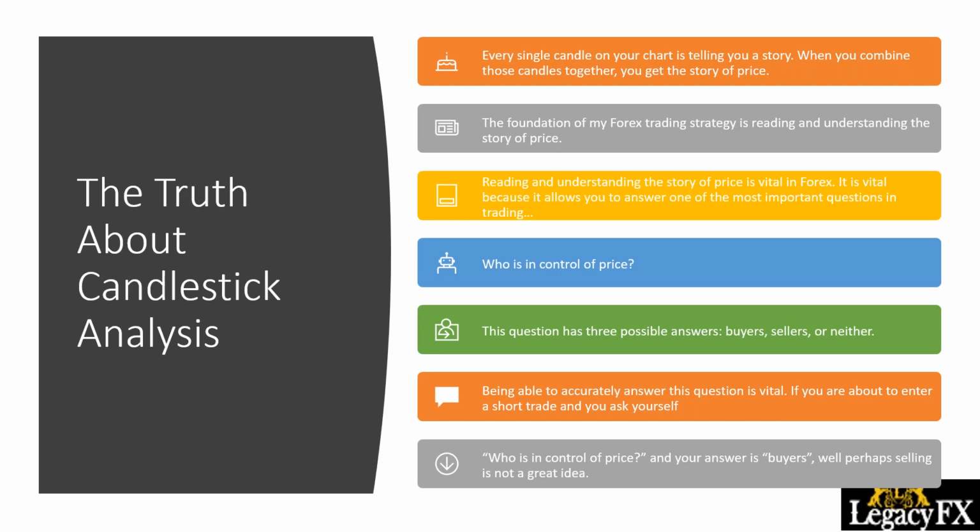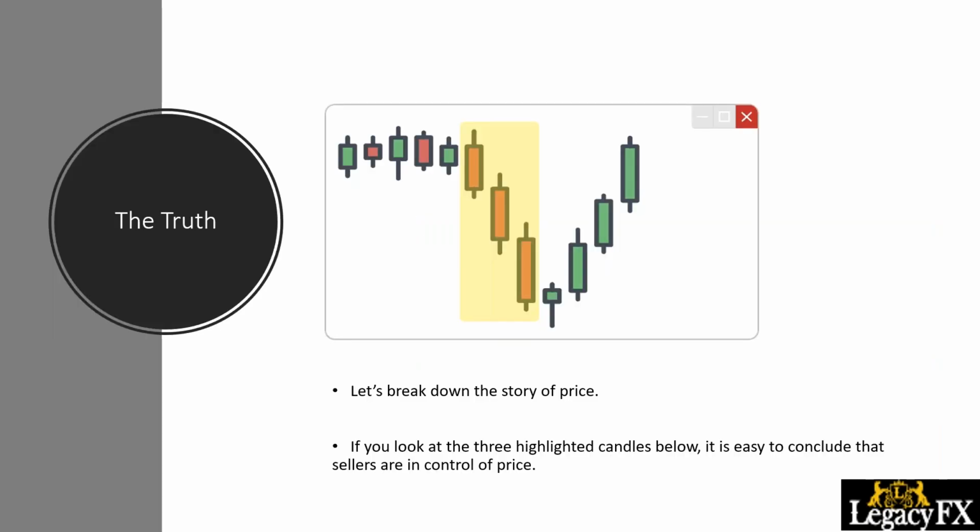If you're about to enter a short trade, you need to ask yourself, who is in control of price? Remember, if you're considering entering a short sale, and if your answer is buyers, well, perhaps selling isn't such a great idea. So let's break down the story of price. If you look at the three highlighted candles, it's easy to conclude that the sellers are in control of price. That is your natural assumption when you see massive red candles, price moving down.